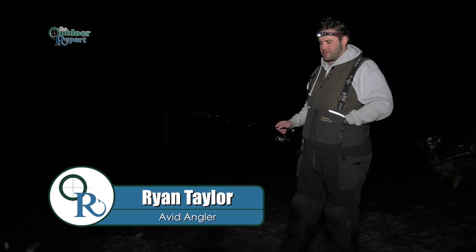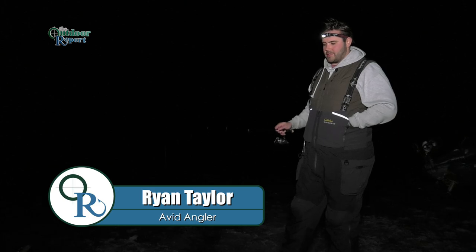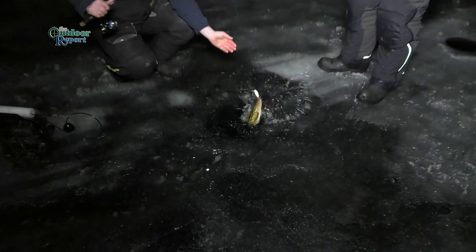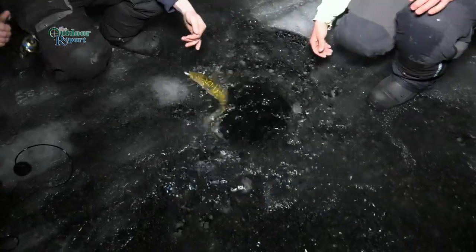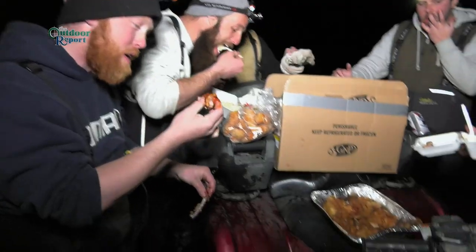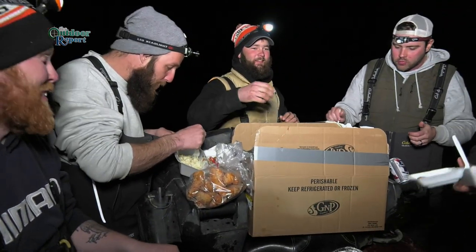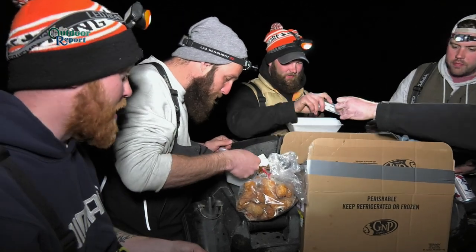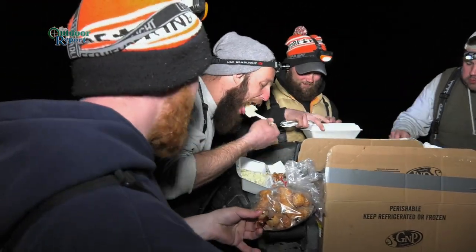Just go out and explore and try some new waters and meet some new friends and try a bunch of different things. Because, you know, this is our second year doing this in a row, and both years have been absolutely spectacular. Just a load of fun. No fishing trip would be complete without a feast from a local eatery. Right. It's a tray of chicken. You don't have rib sauce in your beer, you're not doing it right.